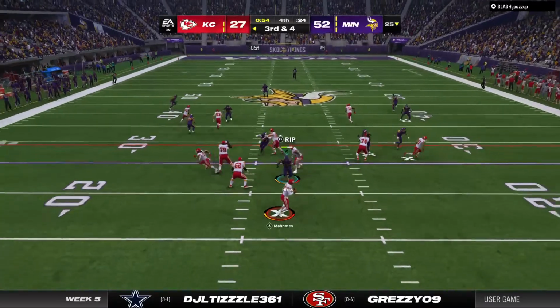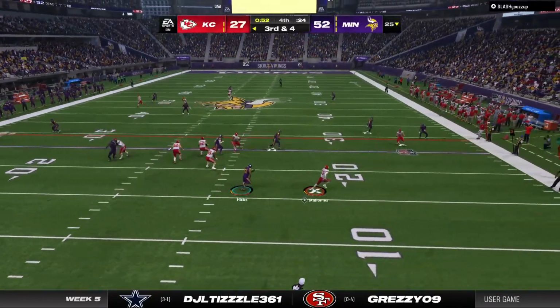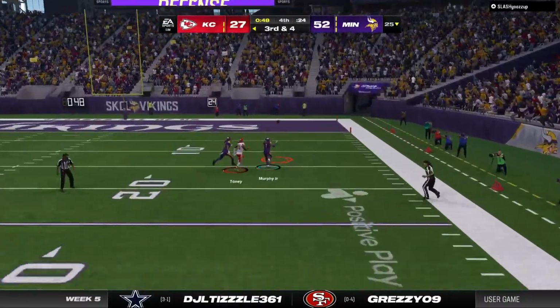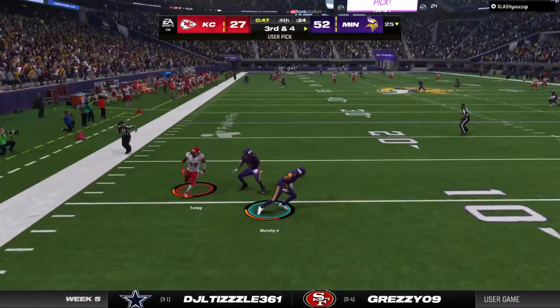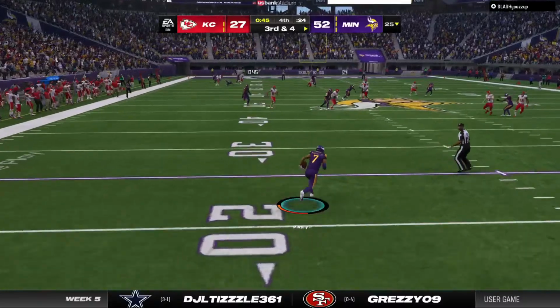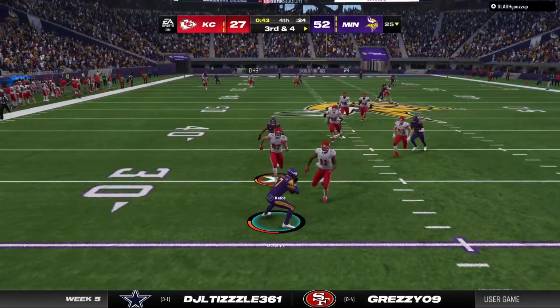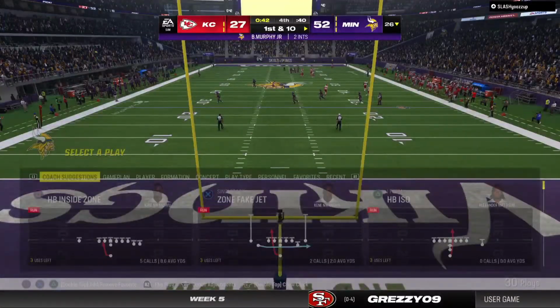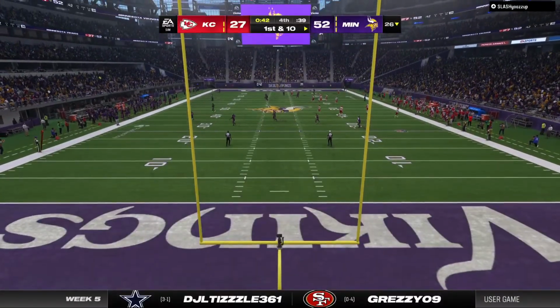They go play fake. Mahomes. He'll buy some time right. Now a desperation throw deep downfield. And my goodness, another interception. Picked off by Byron Murphy. And the Vikings are going to have it here just past the 25.